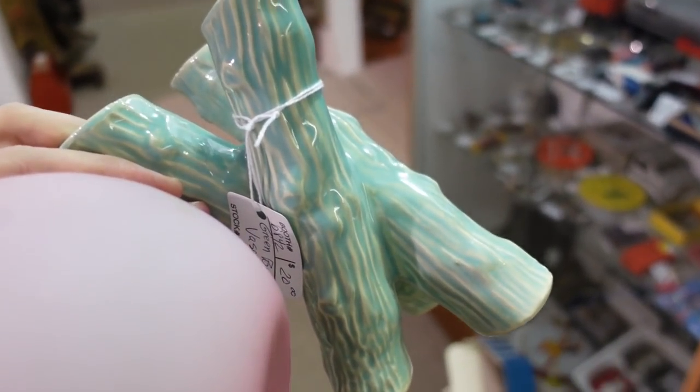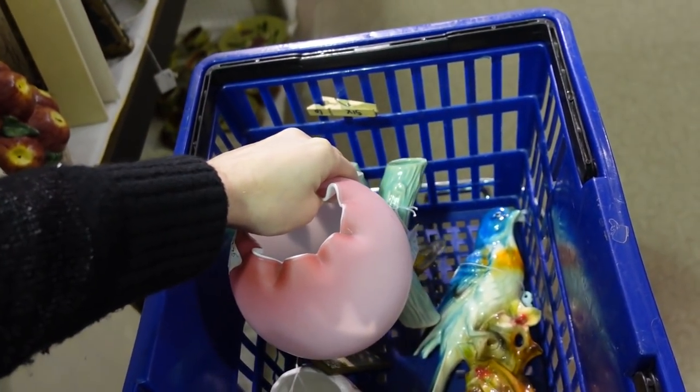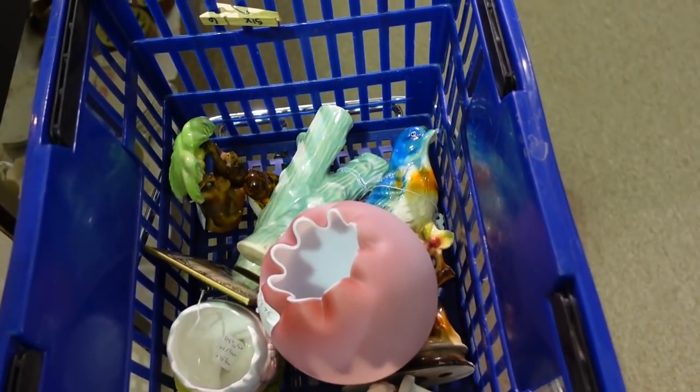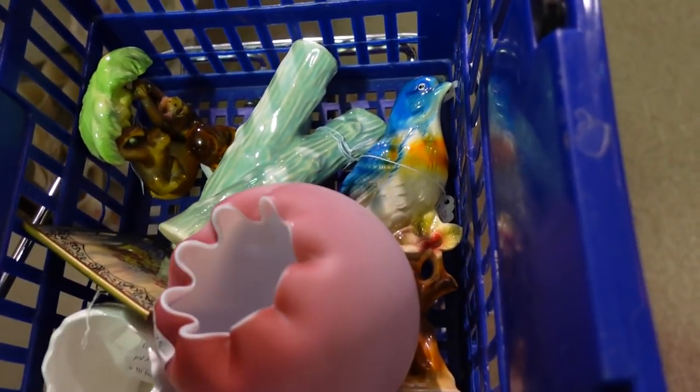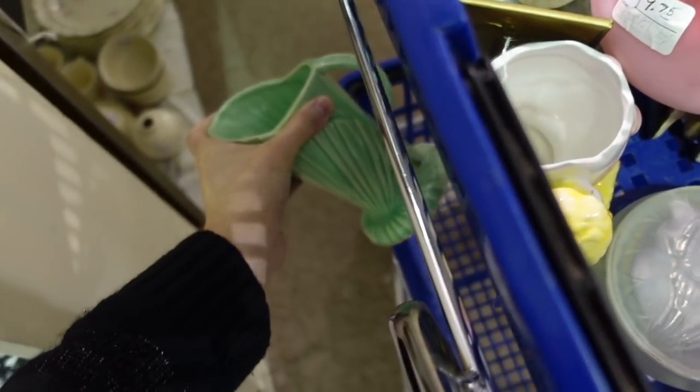I think it's cool. It's very colorful. I'm going to do it. I'm going to get that pink. Oopsie. I'm going to get this pink thing here, too. Okay. Maybe I should put that on the bottom. I got two carts.